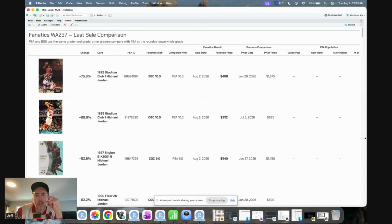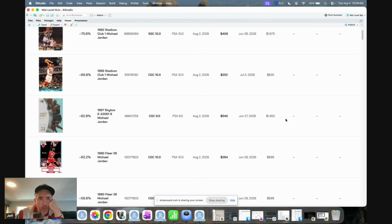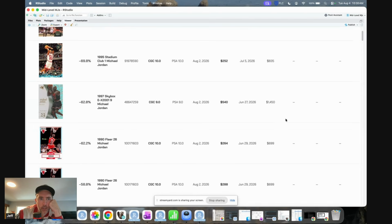So you can kind of just get a sense for what kind of a discount you're getting with these other grading companies. That one looks pretty good to me, like $1675 for this card, not even the members only. I won't go through all of these because there's a lot, but we got the Stadium Club there. That's the CGC 10 that you could have got for $252 versus $835 from a July 5th sale on PSA.